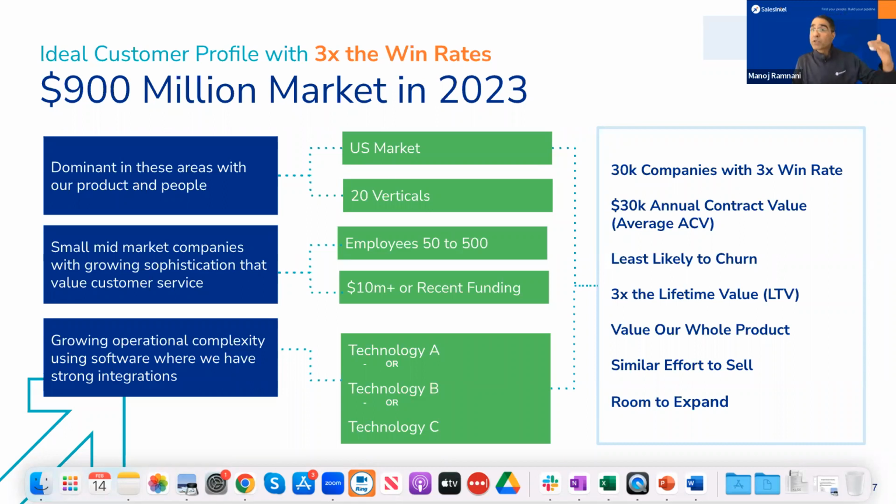And then finally, we put the technology install base data to see what type of companies are good. So when we put the lens of technology, what we found was companies that have already invested in the CRM, right? Like Salesforce, HubSpot, companies that have invested in marketing, companies that are serious about the go-to-market motion, and they have equipped their sales team with the cadence solutions like SalesLoft and Outreach and Sales Navigator of the world, right? When we applied those filters, you'll see we came up with 30,000 companies. Like, okay, here are the 30,000 companies where we have 3x chances of winning, right? And our ACV of $30,000, those are the customers.